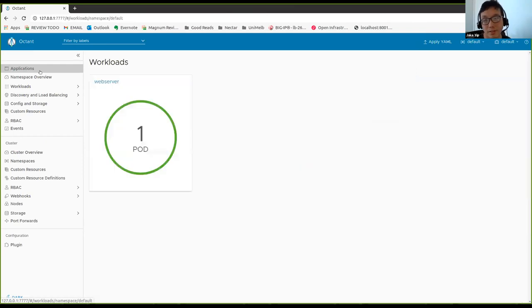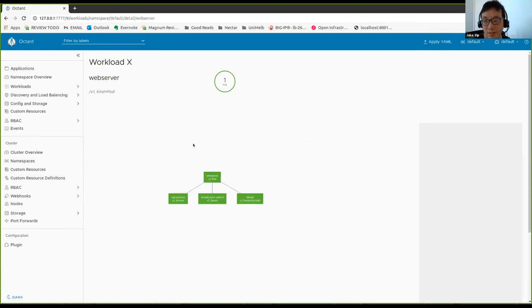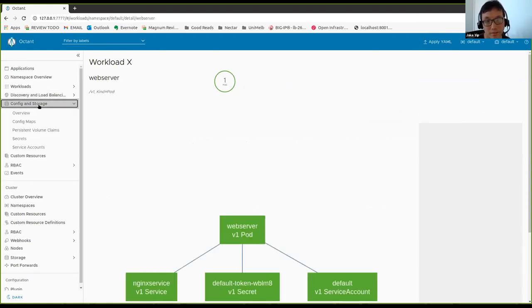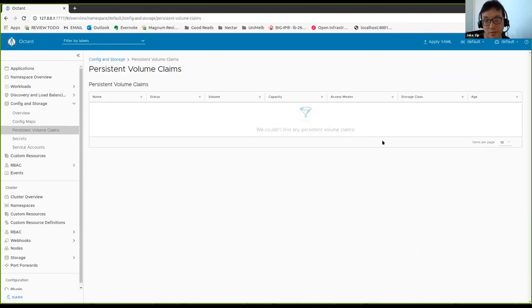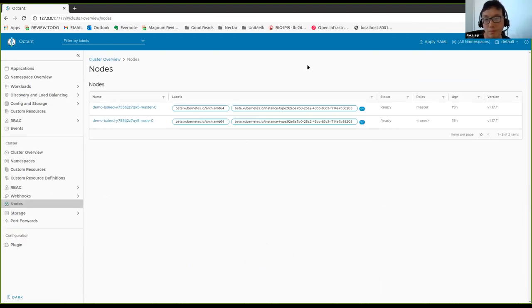From here, you can see your applications. That's the web server I just launched. Ta-da. And many, many other things. Like if you have storage, it will just appear here. You have your number of nodes, things like that. So if you are more comfortable working in a dashboard, this is definitely something you should try out. It's really nice.